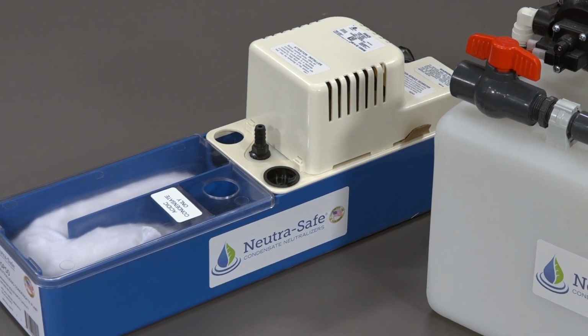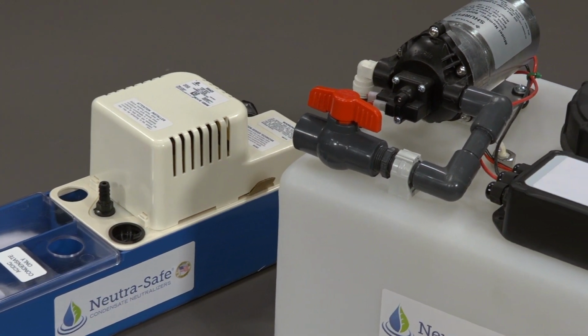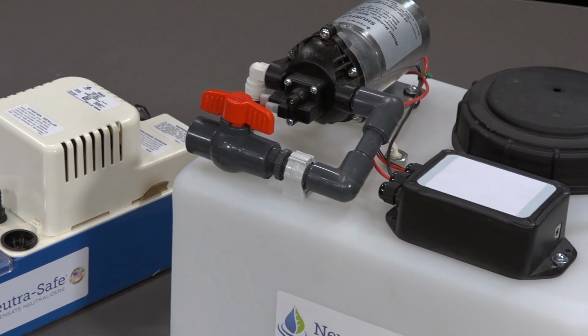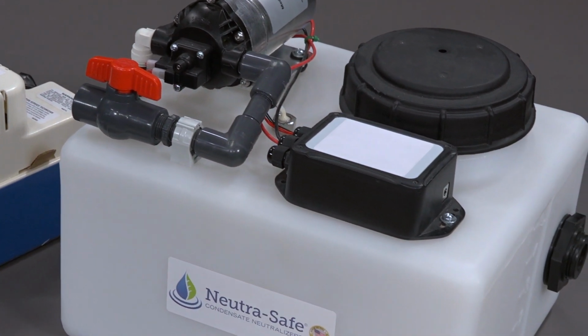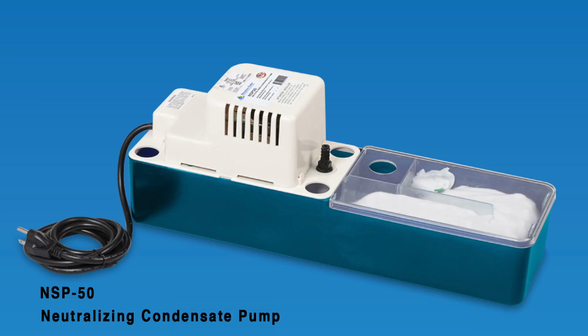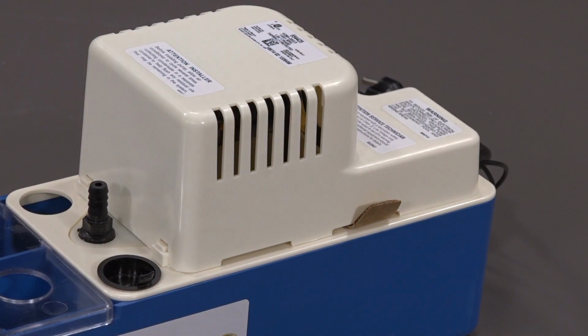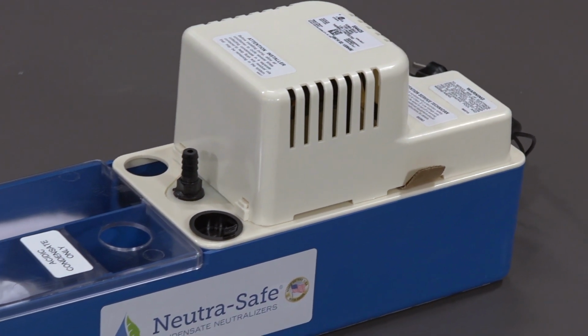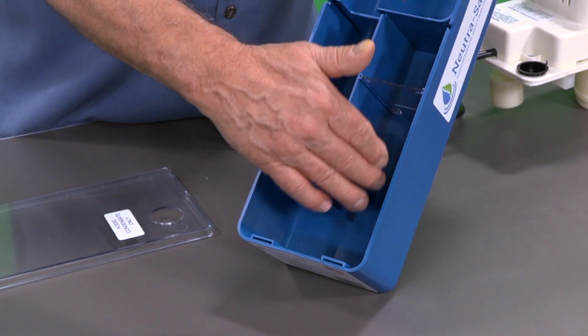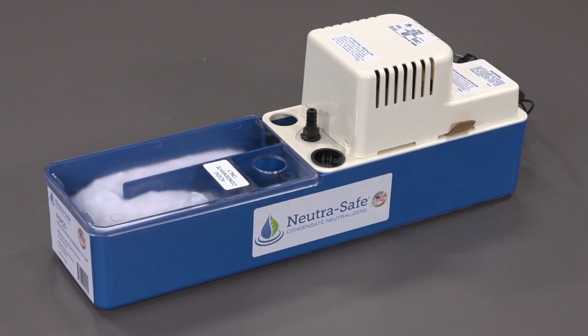If your application requires a condensate pump, we have 2 neutralizing condensate pumps available, which will handle up to 6 million BTUs of appliance input and contain a neutralizer within the pump. Our NSP50 neutralizing condensate pump has a guideline capacity of up to 500,000 BTUs of appliance input and features a Little Giant BCMA 20 ULS pump and our patent-pending serpentine flow chamber with a snap-on clear cover.